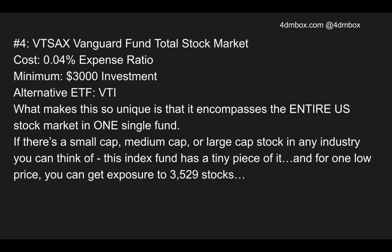If there's a small cap, medium cap, or large cap stock in any industry you can think of, this index fund has a tiny piece of it. And for one low price, you can get exposure to 3,529 stocks.